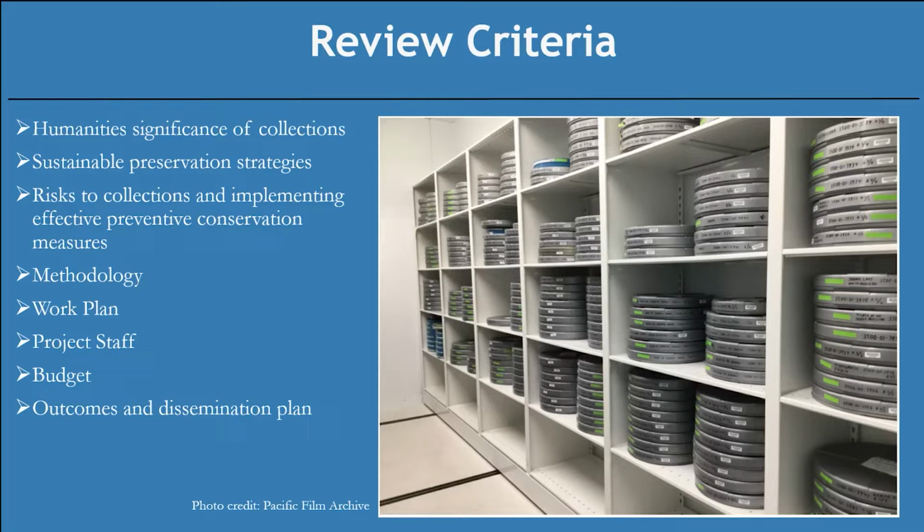You will note that the review criteria for SCHC adheres closely to the narrative sections, so it is in your interest to address each section in your proposal as thoroughly as you can. Altogether, SCHC reviewers will consider humanities significance, as discussed earlier, methodology, attention to sustainable or preventive strategies, work plan, personnel, budget reasonableness, and project outcomes.